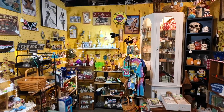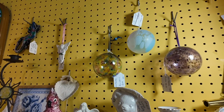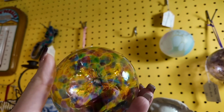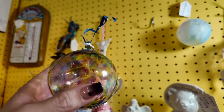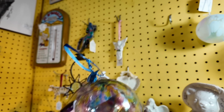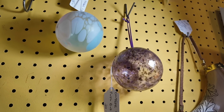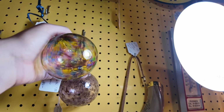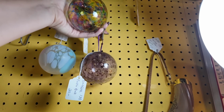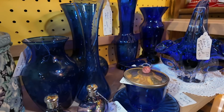Alright. I noticed these glass orbs back here, and I'm trying to embrace the orbs. So they are $20 each. It's signed on the bottom. I don't know if you can see that etching. I love that this looks like watercolors. So it's $20. This is also $20. It doesn't have who made it though, so I'm not sure. There's also a third one that's a satin glass, but I've never really been a huge fan of satin glass, so I think I'm gonna leave that one by himself.